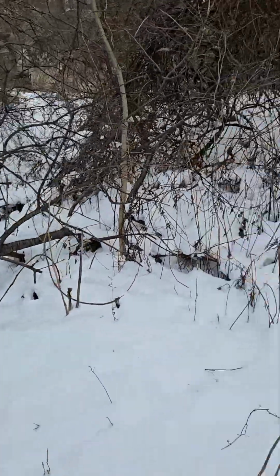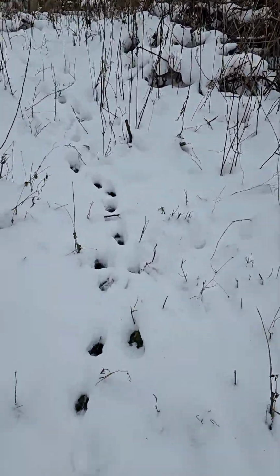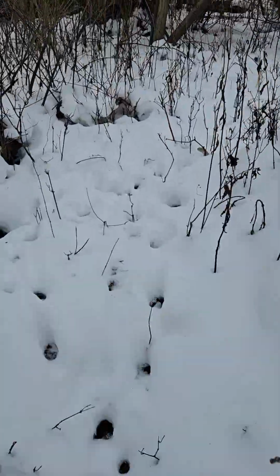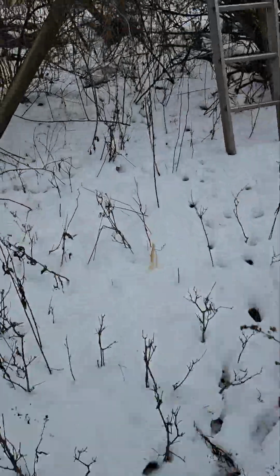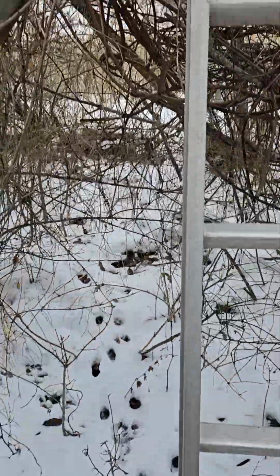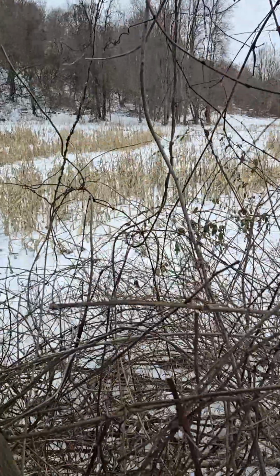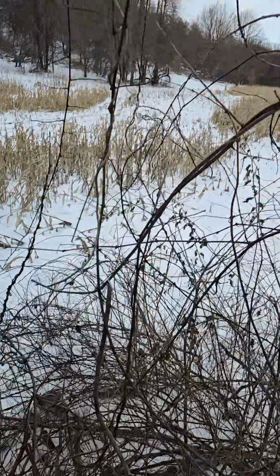Obviously getting rid of the other trails that used to be here, and this trail dead ends with this. So, unfortunately, a couple little deer this time of the year come and bed up under this thing. Literally. That's funny. Anyway, so what we got here is a great stand location.